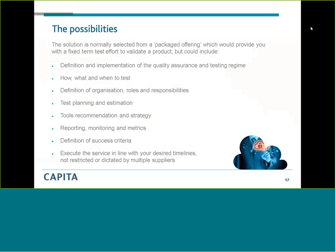So some of the possibilities here, the solution is normally selected from a packaged offering, if you like, which would almost provide you with a fixed-term test effort to either validate a product or a service. But in essence, we would help to define and implement the quality assurance regime for that product or service, work with you to decide how, what, and when to test, help you define the organization of the testing team, the roles, responsibilities, help you with test planning and estimation, any tool recommendations based on our experience, obviously provide reporting and monitoring and metrics of the whole service, and work with you to help define success criteria.